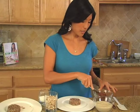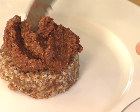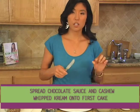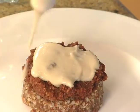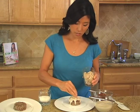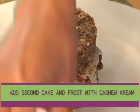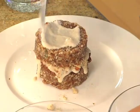I'm going to take some of my chocolate hazelnut Nutella sauce and layer into the center of my cake. And then I'm going to take some of my cashew cream and put it on top. And now I'm going to sprinkle some of my chopped almonds. And then we'll add our second round onto the top of our cake. I'm going to finish off the top with the white cashew cream and frost it basically all around.